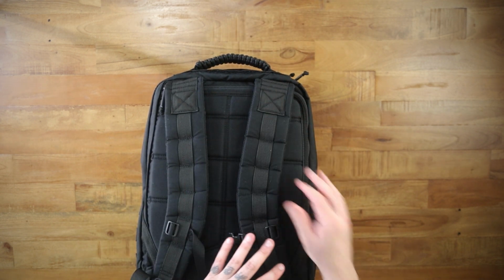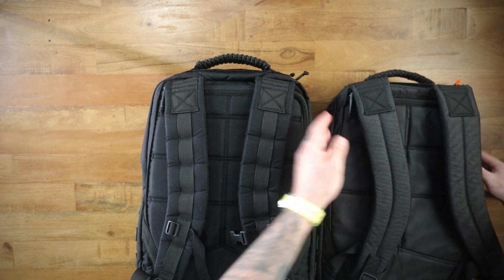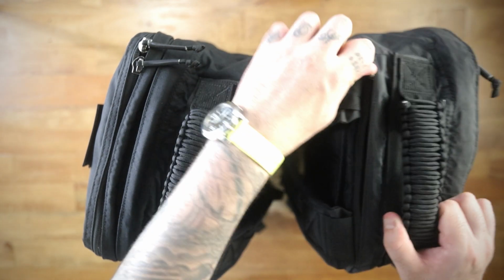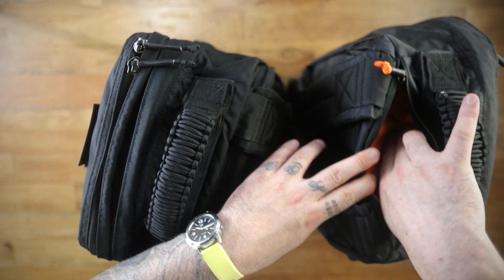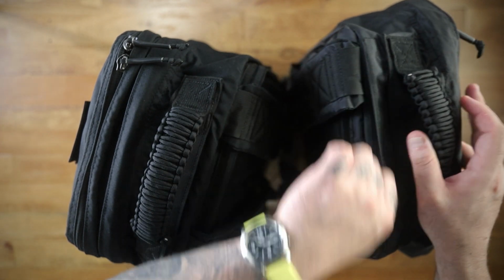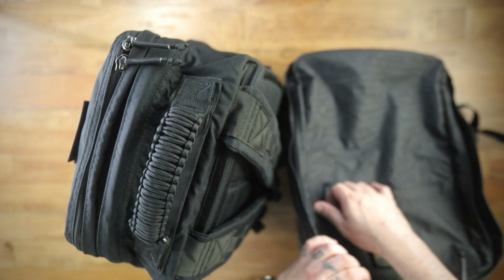This is a big difference between this and that GR1. GR1s these days, especially the special edition ones, are getting a pocket up here, which you can see. It's like a dump pocket where you can put your keys and wallet. Very useful in this bag, especially considering this front pocket is almost useless.